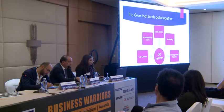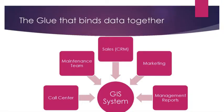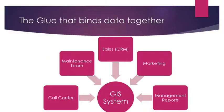It's the glue that binds the data together, because the sales department can actually communicate with the marketing department through a GIS system. In order to market to the customers that sales are selling to, marketing needs data from sales. And for the call center, if we have a dispatch operation or something related to utilities, they have to know that the maintenance team is now working on a certain asset, so they can respond quickly to the customer or the caller. That's why it's the glue that binds all the data together. We can combine all this data within one enterprise system, which is called the GIS.